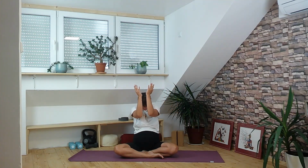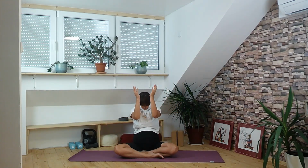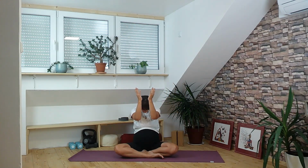You can also be short on breath sometimes, so if that's the case, you can also breathe through the mouth, even though in yoga we usually breathe through the nose. But don't worry about it. Just make it as comfortable as possible. One more like this. Inhale, open the chest. Exhale, release, round the back.